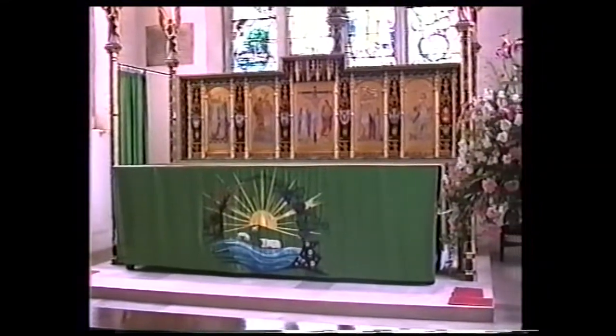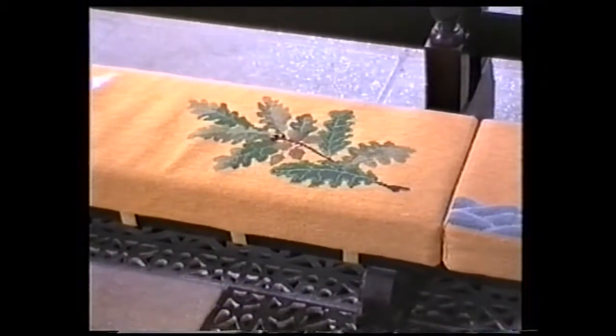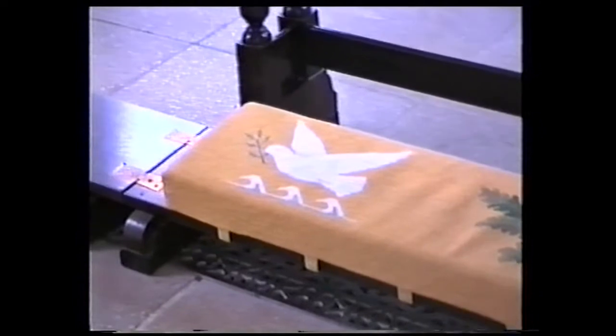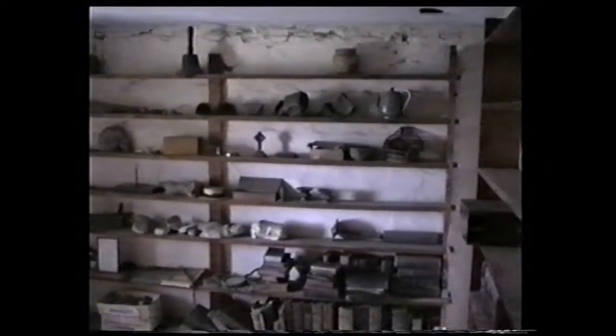The reredos and the east window were designed by Christopher Webb, and these splendid kneelers were designed and worked in the parish and installed in 1993. The door leads to the priest's vestry, which is the ground floor room of a unique three-storey building. The first floor houses the remains of a local museum. And the top floor still has the rifle racks of an armoury for the local volunteers at the time of the Napoleonic War.